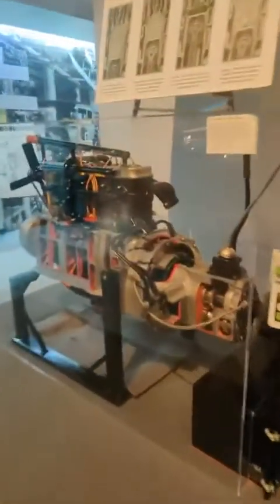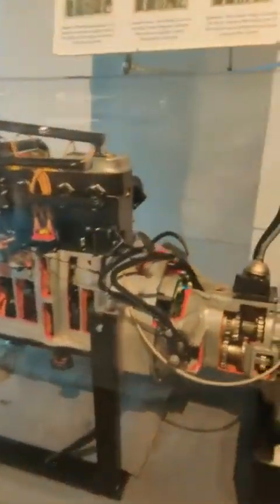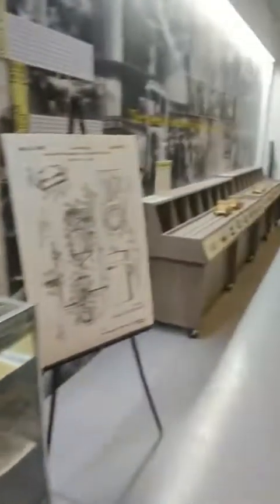Here's a motor here. Like I said, come back up here and spend a little more time. This guy right here, the inventor from Pennsylvania, invented the airbag, believe it or not. Pretty cool story. Stuff for kids to play with.